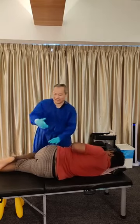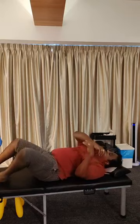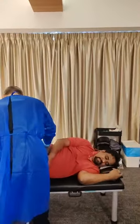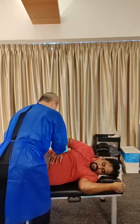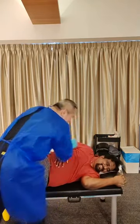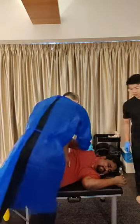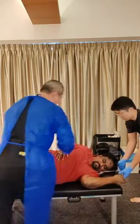Good. Another side. Leg straight, bend on top. Good. One here. And rotation. So stiff, huh? Here's a slack. Open up already. Very good. Now, face up.